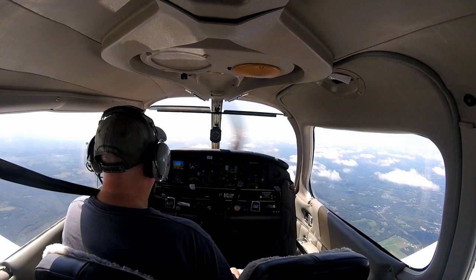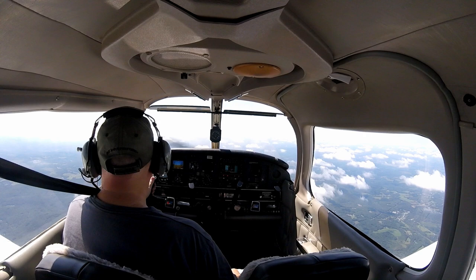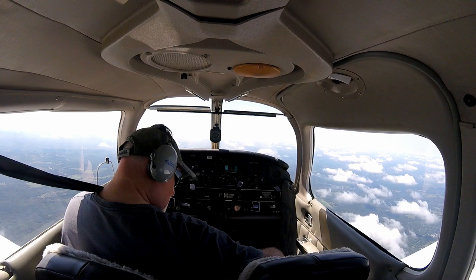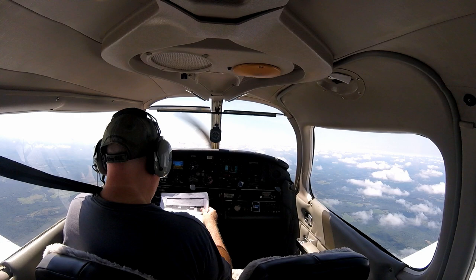Need to get back down. About 100 feet high. And we're tracking good just to the west of our course. We have a ground speed of 112 knots, which is just about what I was figuring. What do we got? 110. And 117.2 is what I was calling it. Okay.